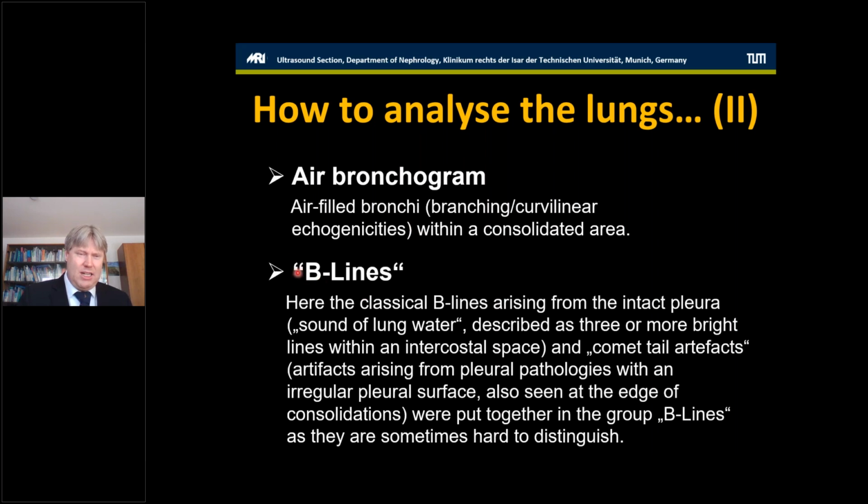And we've got the point B lines. You can see the B lines, because it's not only the B lines that we depict in this protocol. The classical B lines are just the sound of lung water, as you know, and they're described as 3 or more bright lines within an intercostal space. But we're also putting the comet-tail artifacts, which are sometimes very similar to the B lines, into this B line category. Why? Because even starters in intensive care medicine would mix it up. And so we said it's more clear if we put all of them in the category B lines, and we can annotate it for the study so much more easily.